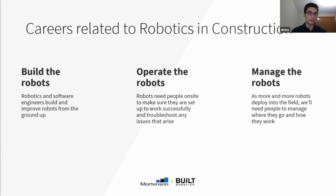First is the role of being the person that builds the robots. This is a role or a couple of roles that we have a lot of at our company, but these are engineering jobs, right? So either robotics or software engineers. Your role would be being the person that builds the robots, either on the hardware side or the software side or whatever in between, making the robots smart. Maybe we need to develop a new robot, and that's what you might do, or making improvements to the robot either on the software side or whatever else.